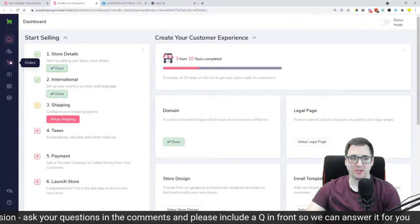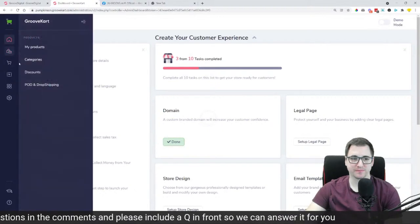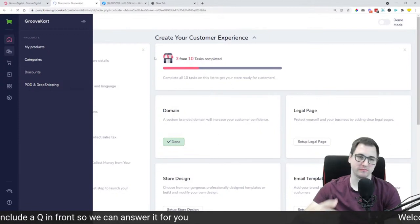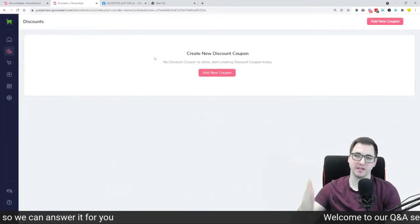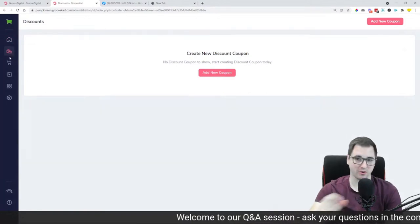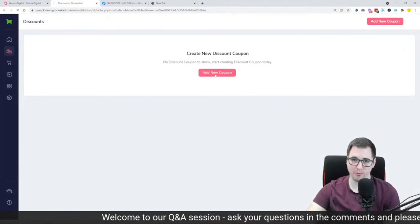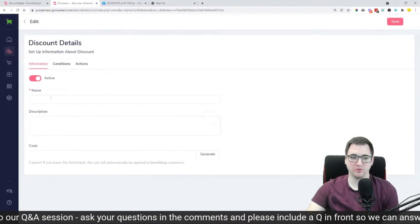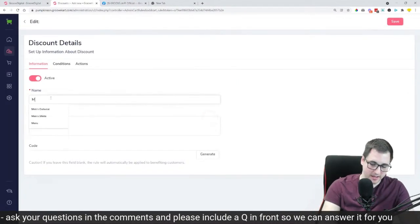So if you go into products, and then here you have discounts. You can set up a discount. In GrooveSell, we call it coupons. In GrooveCard, we have a button called discounts, but it's actually to set up a coupon. You give it a name like Mr.